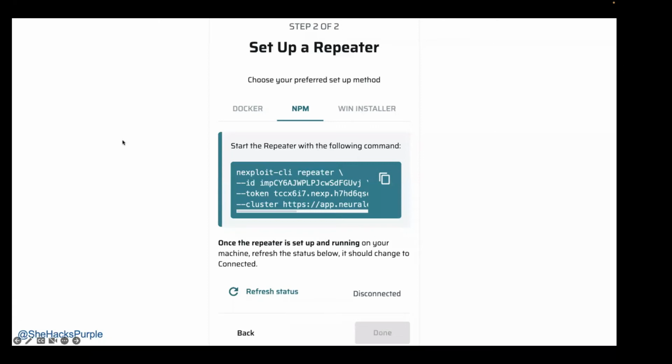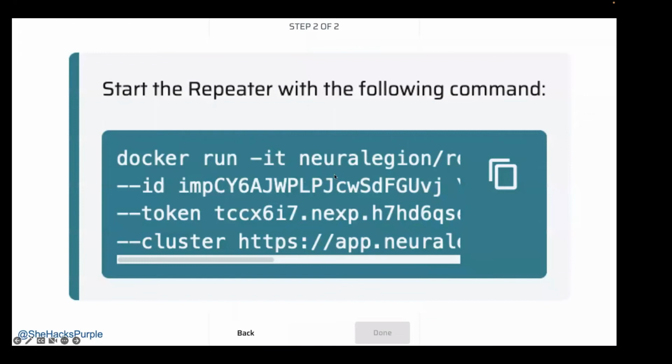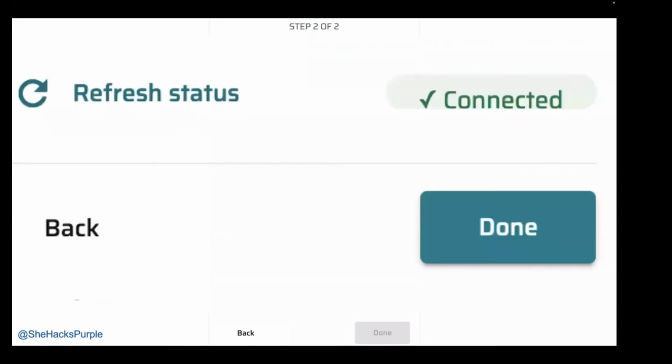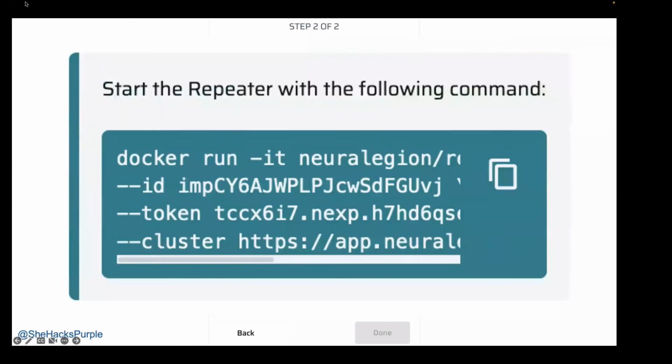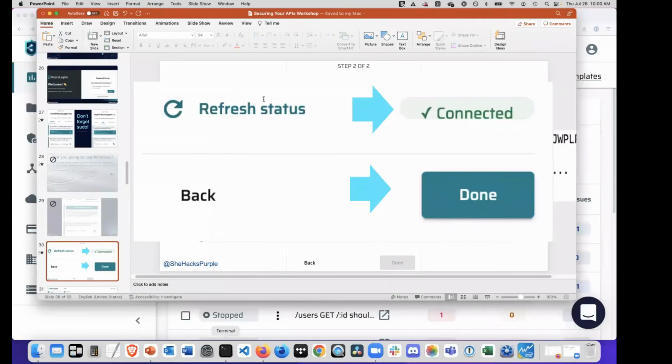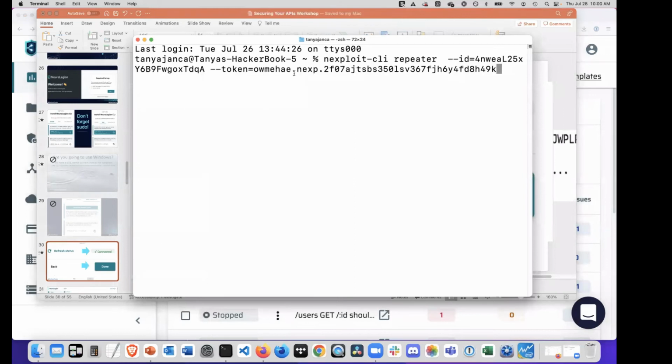And so then ideally you would have this command to run it. Let me actually just copy this. Yeah, so then you'll see something like this, like starting the repeater, the repeater has started, ideally. Okay, so I'm just going to exit out of the slides for a minute so I can show it to you on my machine. Ideally you would want to have it look like this. My ID is part of my account, so yours will be different, and this number, my repeater number, will be different.